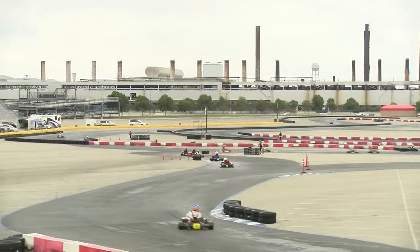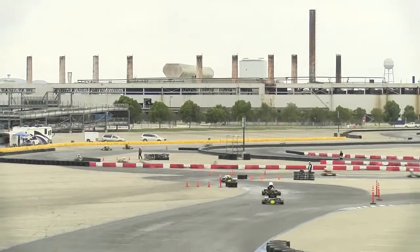And we'll need X30 up to the grid. X30 up to the grid. Shifters running some quick lap times.